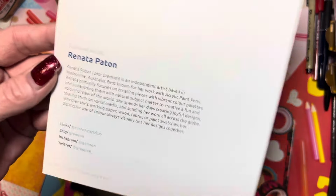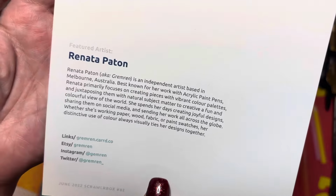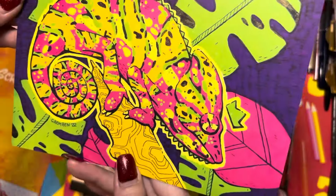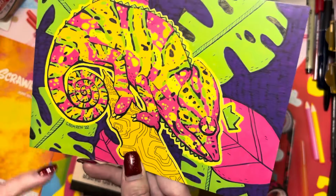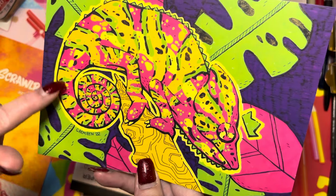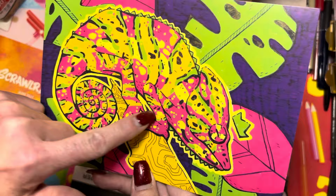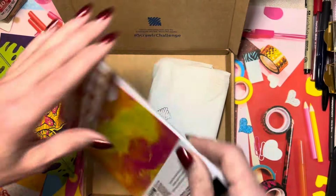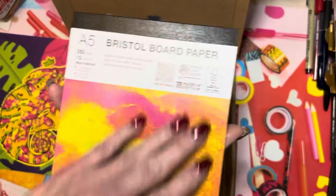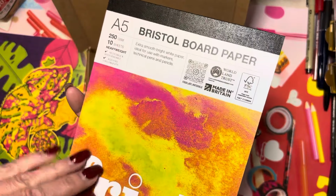Okay, so I'll just let you read that. I see a lizard on some leaves, and even, it's beautiful. And then you get a Bristol board paper, A5 size, 10 sheets.